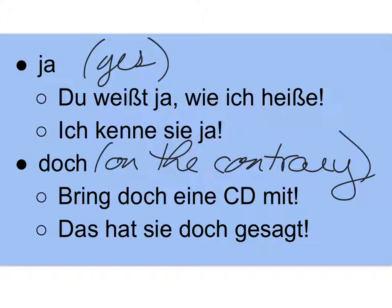So, like, bring doch eine CD mit. What does bring eine CD mit mean? Yeah, bring a CD with. Bring along a CD. Adding the doch in there is just adding that bit of emphasis, just like the rest of them. So, bring doch eine CD mit. Like, bring a CD with. Jeez, you know, come on.